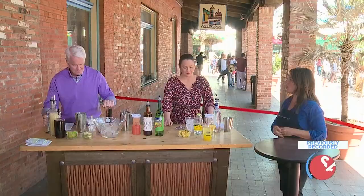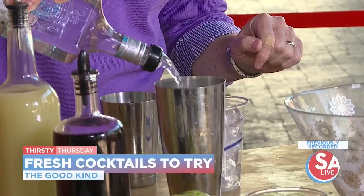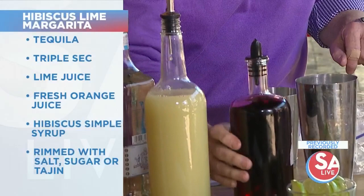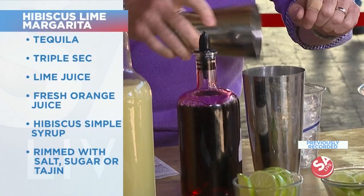Okay, what are we starting off with? So we are starting off on your end with our signature drink. It is a hibiscus lime margarita. So we have homemade hibiscus syrup that we use instead of the usual simple syrup, triple sec, sweet that people would put into a drink. We squeeze all of our juices fresh. So you've got your tequila, your fresh lime juice, and then an ounce or so of your homemade hibiscus syrup. And that's homemade. We make that. So we get hibiscus flowers. We do an infusion. We make it into a simple syrup.